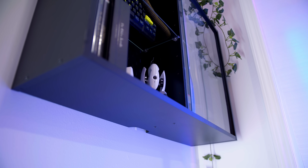They sell their own RGB LEDs. There's even a cutout lip on the bottom for routing the cable if you need to, just to add more visual flair to the cabinet. Definitely think this is a really nice piece.